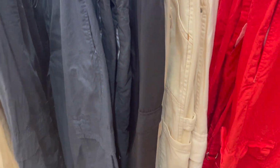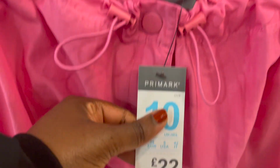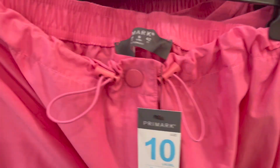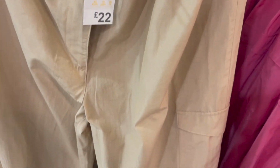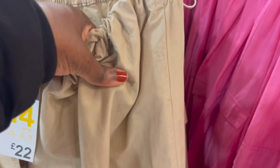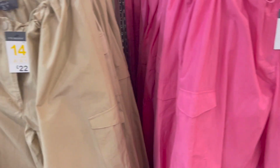This is black. This is for 20 pounds. Some cargo pants. This is the pink. This is the brown. Feels very light. I don't like the way it feels at all. It doesn't even have any weight. Let me check the price. £22. I feel like it's too expensive for £22, given the quality. I feel like it's for the summer, not winter, because it doesn't have any weight to it. But if you want to get it, it's fine.